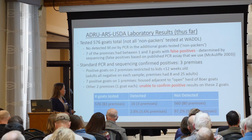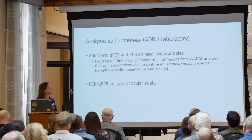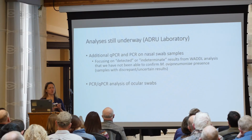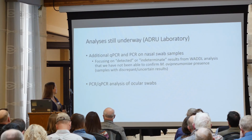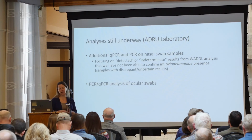So we are continuing to work to do additional qPCR and PCR on nasal swab samples to focus on those that were detected by WADDL that we were unable to confirm in our laboratory, or even the indeterminates. We're trying our best to make sure that when we say that the animals are negative, they are really negative. And then we also have to work on PCR, qPCR of the ocular swabs yet, so none of that is done.